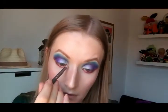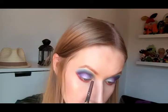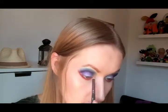Okay, that's kind of the look. I didn't do the inner corners yet, and I'm gonna do that. Let me just quickly clean the brush. For the inner highlight, I'm going to use this color Gem here. So let's see. I feel like an inner corner highlight can bring together all looks where you think sometimes, what the hell has happened here? I think they can bring it together sometimes, as weird as it sounds. Now I'm gonna dip in the color Gem for the brow bone.